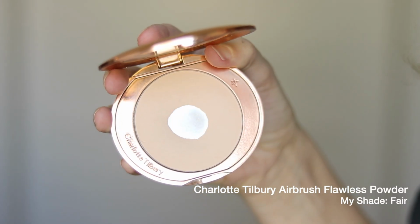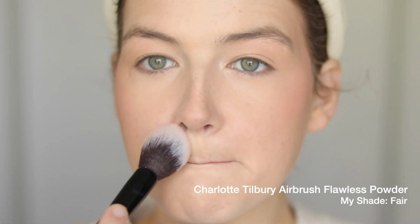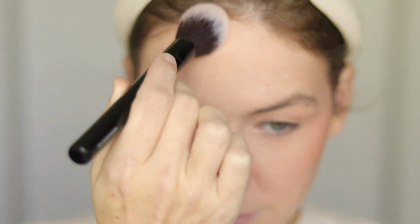I really dogged on this powder for a long time, mainly because I was using the light medium shade, the next shade up. And it was just oxidizing on me, and it just looked like a hot mess. And then several of you were like, you need to try the lighter color. So I did, and I haven't looked back. I rarely use other powders.